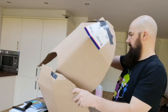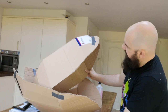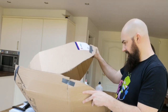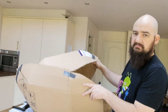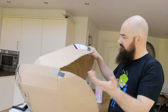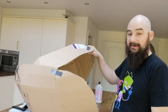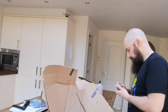tape this bit in here. Yeah, tape it in there so that it's held, and then I can do the paper mache, and then it'll hold even further. Hey, it's all experiments. An hour ago I had no idea what I was going to do, and now I've got a very good idea of what I'm going to do. So, Audrey 2.